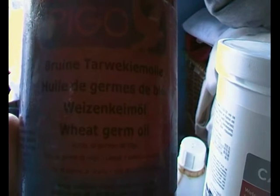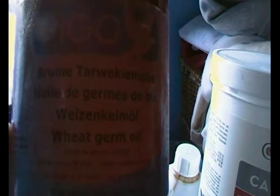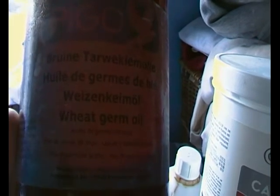Yeah, I used to use a lot of sunflower seed oil, but wheat germ oil's the way. You know, it's an old method, but it works for everybody. If you start using this, it helps a great deal with fertility.